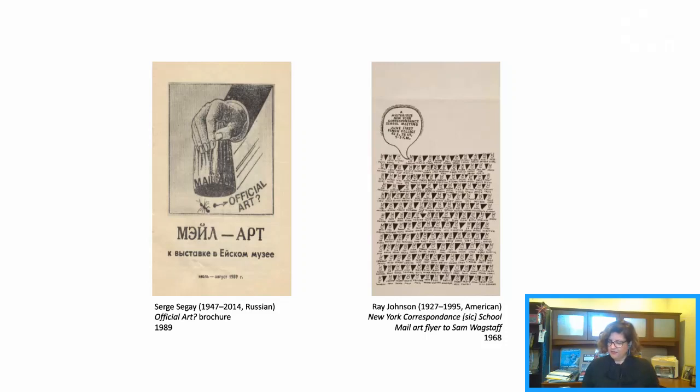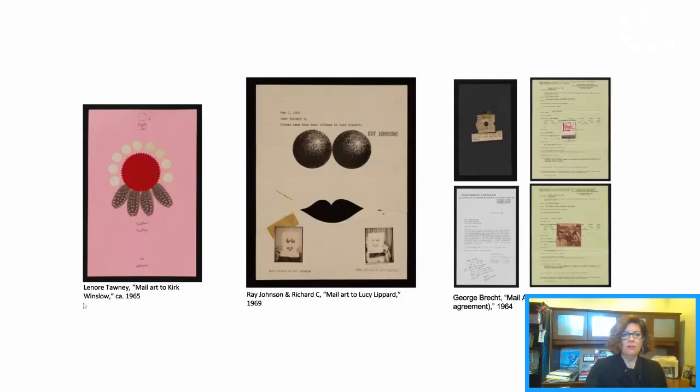And these invitations were sent to one person with instructions on who to send it to next, or finding people to expand the network and have meetings in person. So that gives you an idea of the reach of the mail art movement. And here's a summary of some of the works that we have looked at today.